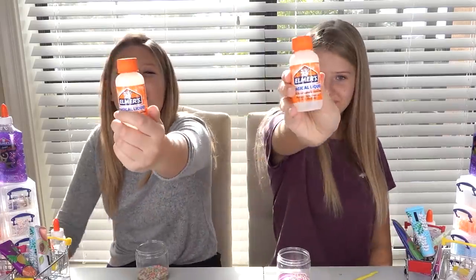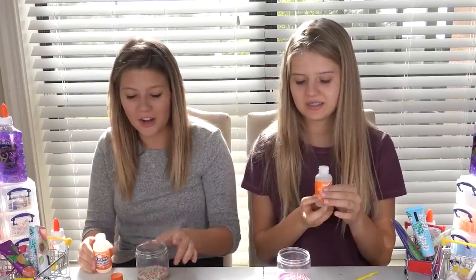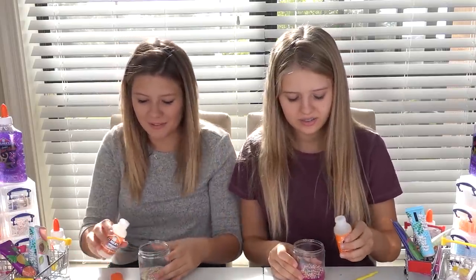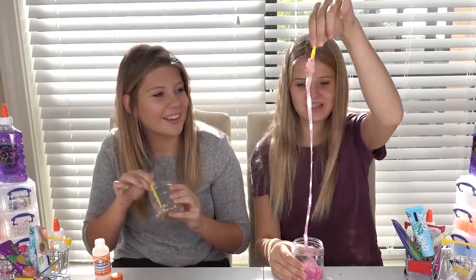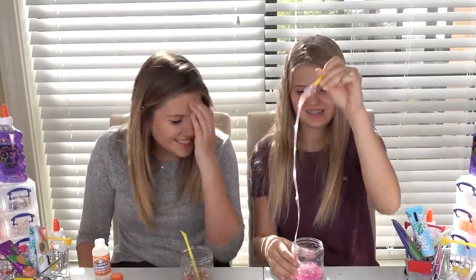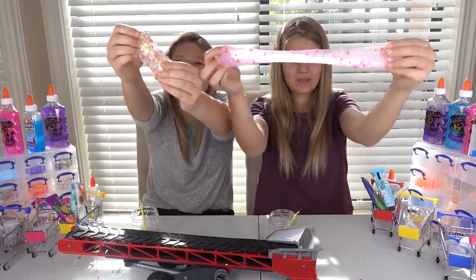All right, last part is the magical liquid. I'm so happy though, because it's clear, so it's not gonna ruin my clear look here. That's my favorite part about the magical liquid. Time to mix! See, look at that, it's still so clear. Look how stretchy this is. Oh my gosh! Guys, look how clear it is!